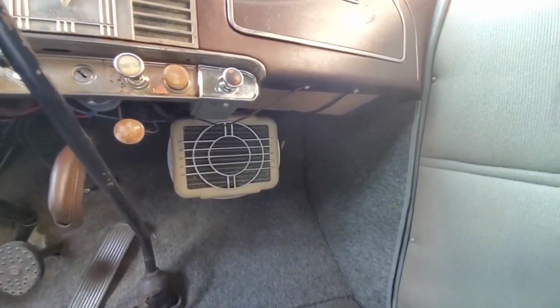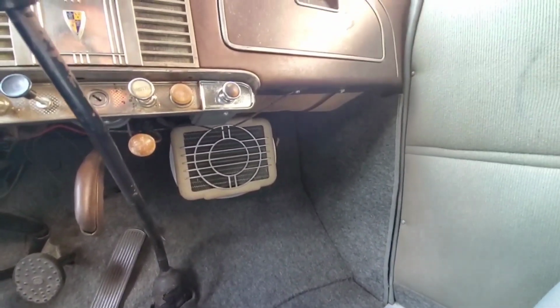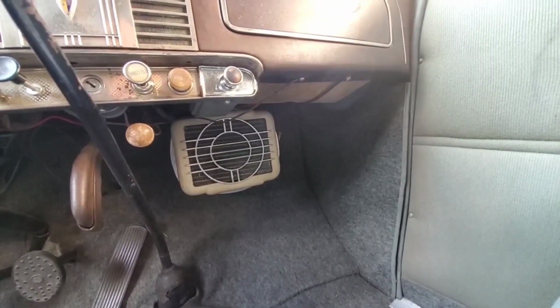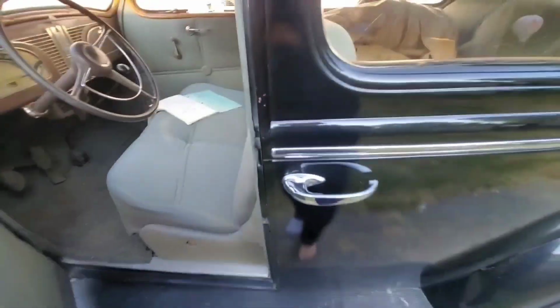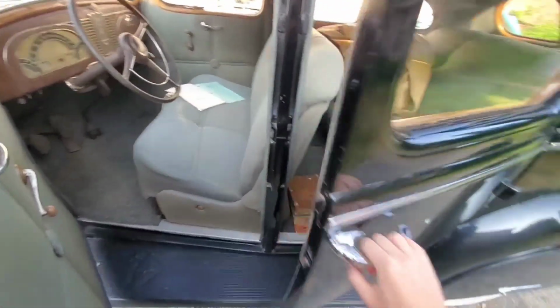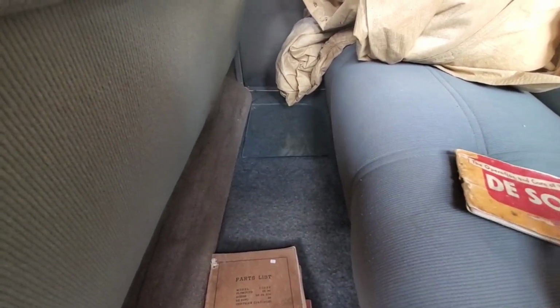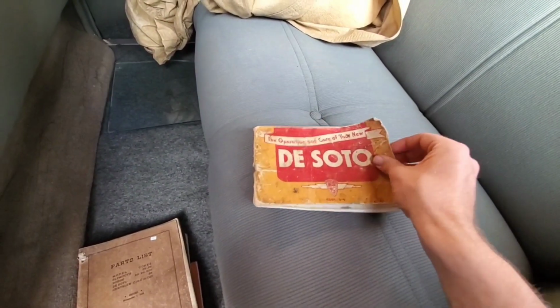Heater core has been replaced, so it has a new heater core. Blower motor works. This car also comes with an extra glass window, three more in the trunk, plus all brand new parts and stuff. You have the operation care of your new DeSoto.